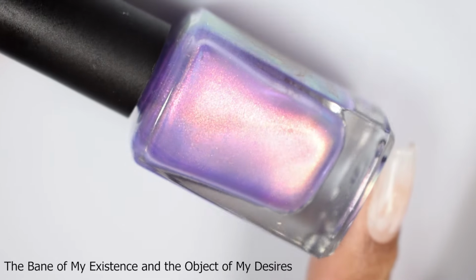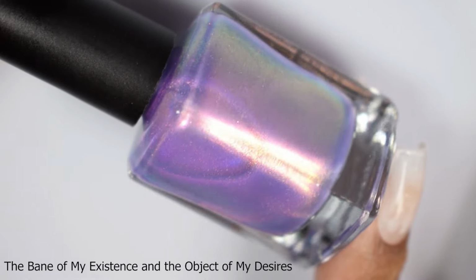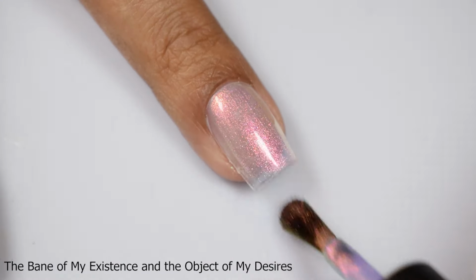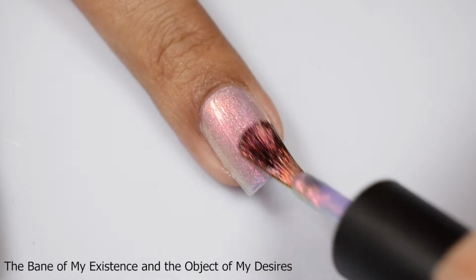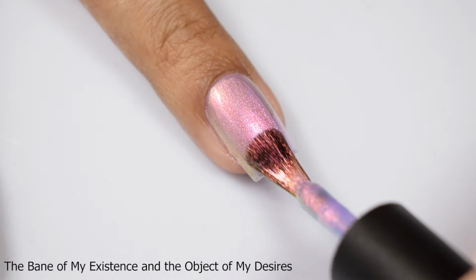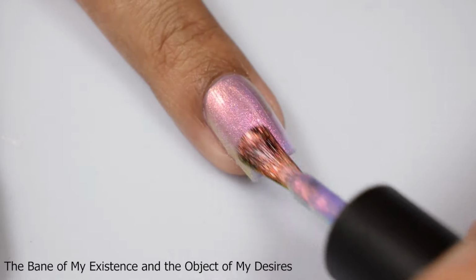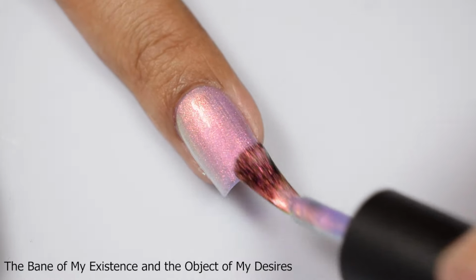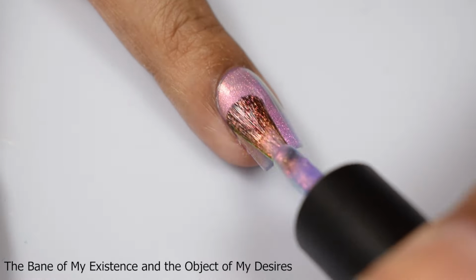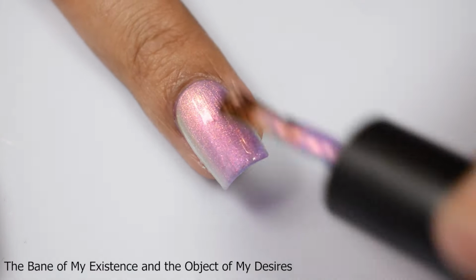The Bane of My Existence and the Object of My Desires. It's so hard to say these titles without having this whimsical tone to my voice. This one's described as a pale pink, somewhat lilac base with intense pink to gold shimmer. So pretty, ultra flattering. Now I want to note across the board, some of these I took to 3 coats and some I stopped at 2 coats.